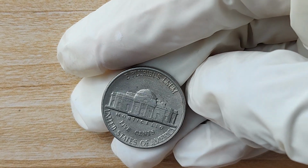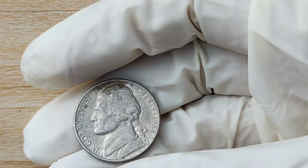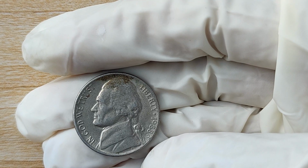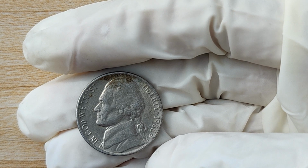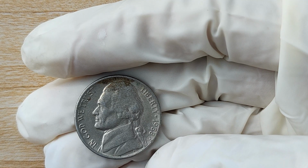Yes, I'm talking about the 1988 D Jefferson nickel. Believe it or not, one of these simple 5-cent coins has been valued at an eye-popping $12 million in the current market. Crazy, right? Stick around to find out why this coin is worth a fortune, how you can identify one, and what makes it so special. Alright, let's dive right in.